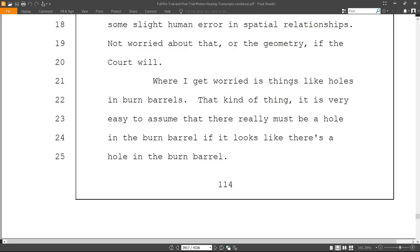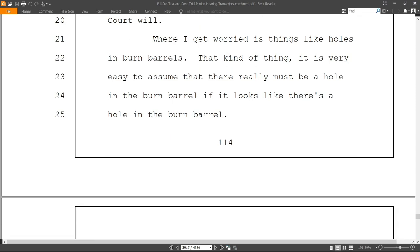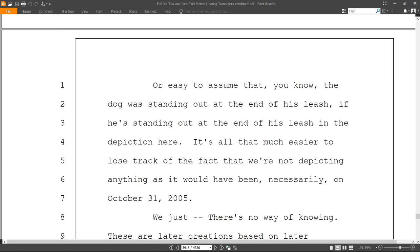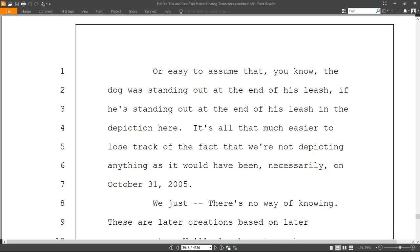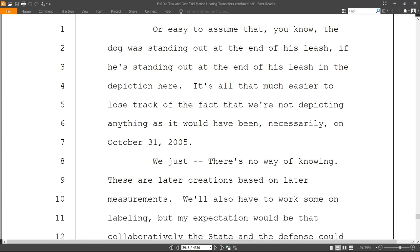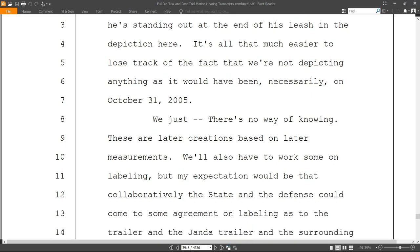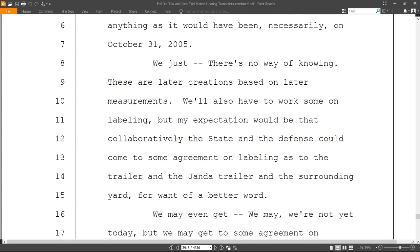Where I get worried is things like holes in burn barrels, that kind of thing. It is very easy to assume that there really must be a hole in the burn barrel if it looks like there's a hole in the burn barrel. Or easy to assume that the dog was standing out at the end of his leash if he's standing out the end of his leash in the depiction here. It's all much easier to lose track of the fact that we're not depicting anything as it would have been necessarily on October 31st, 2005. There's no way of knowing these latter creations based on later judgments.